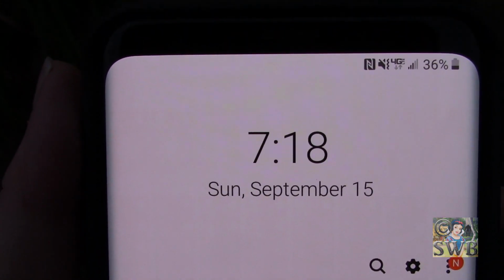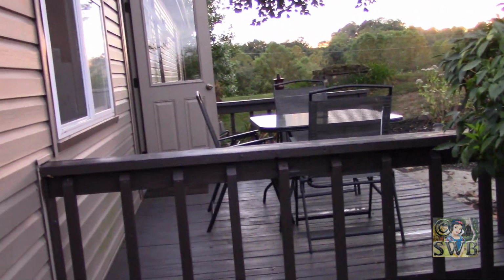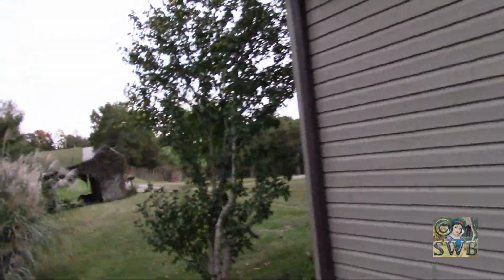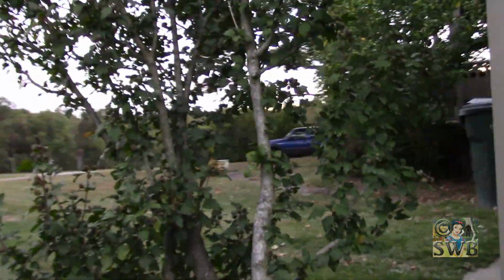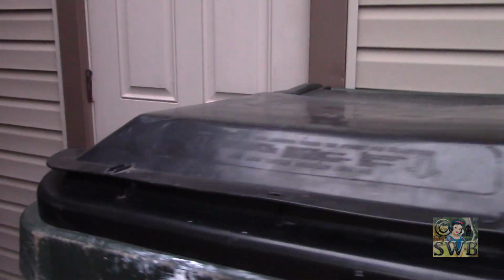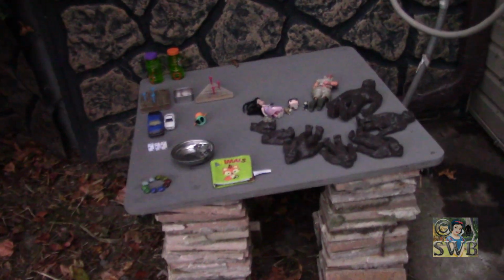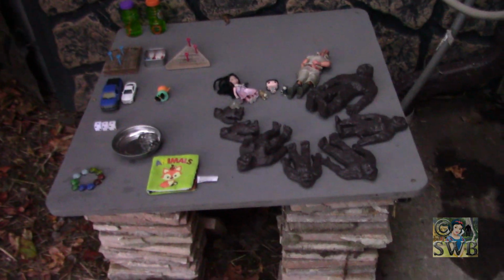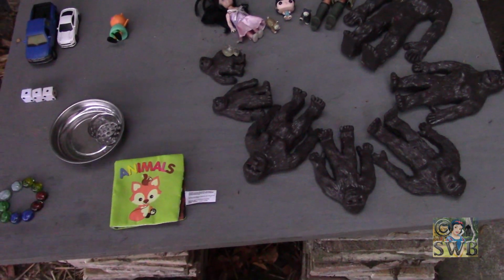Okay, Sunday, September 15th, 7:18 p.m. and I decided to do a little experiment. I took everything off the railing and I made a little station around here by the front porch because they've been gifting on the trash can. So apparently they're comfortable enough to come here, so I thought maybe they would be comfortable here. So I know they've been to the porch a few times, but we'll see if they like this better because there's not so much light.